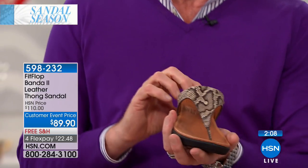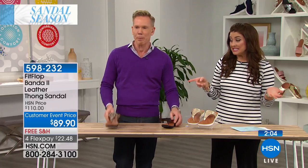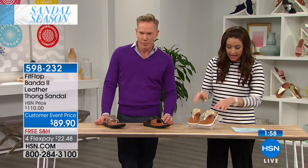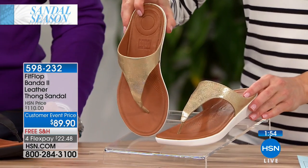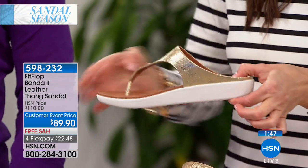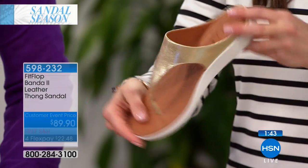I love the snake. If you want the snake, we all love the snake. The snake is almost gone. So if you want snake, you want to be in the ordering process. There's only a couple hundred of you that can have that. You also have the gold back with the white, which is so clean and fun for spring, and then you also have the black available. It's 1 1/4 on the wedge. That's the lift that you're getting, but notice you've got a little bit of a platform, so you're really not walking on too much of a pitch.